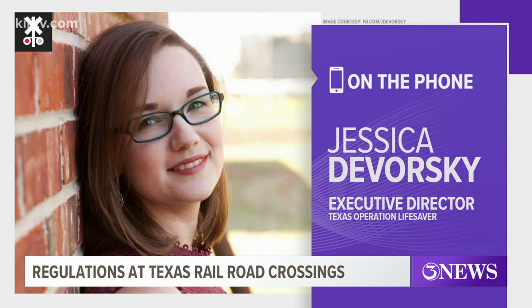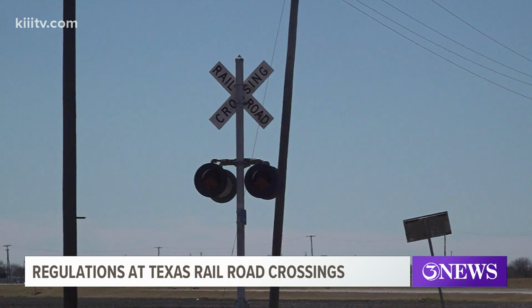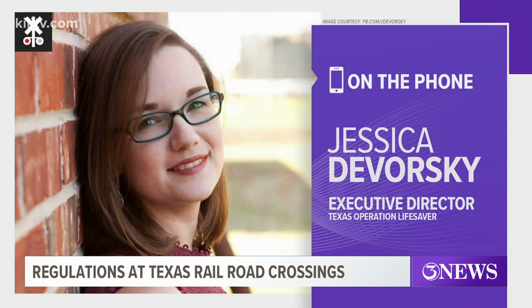Lots of Texas, as you know, is very rural, and we'll have what they call passive crossings, where you'll just have a yield sign with a crossbuck. That's the crossed black and white sign that says railroad crossing, but then you'll also have your blue ENS sign, and sometimes that's all you will have.